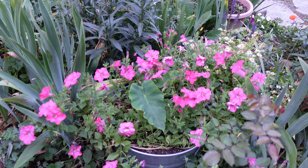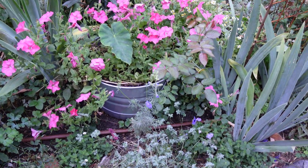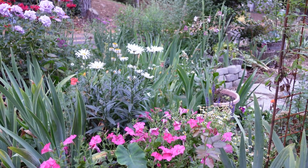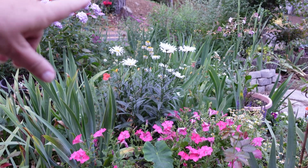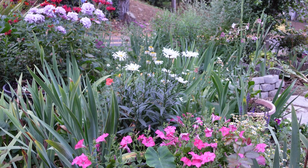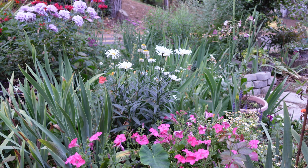It just really brings a pop of color here close to the pathway, and fills in right now until other things get going, or as other things fade. The petunias will keep going until frost. But behind it are some daisies, crazy daisies that I need to deadhead, and I may get a rebloom, I may not. Sometimes I do, sometimes I don't.